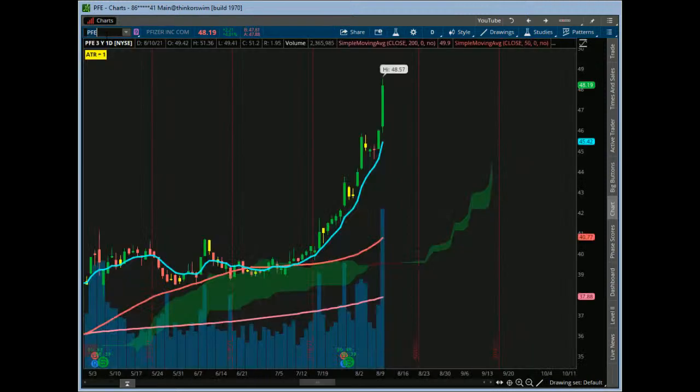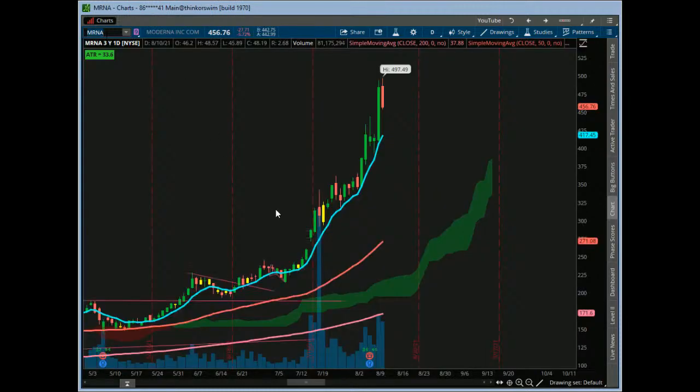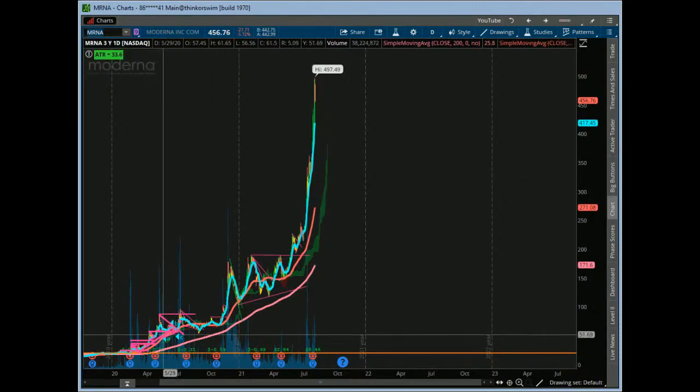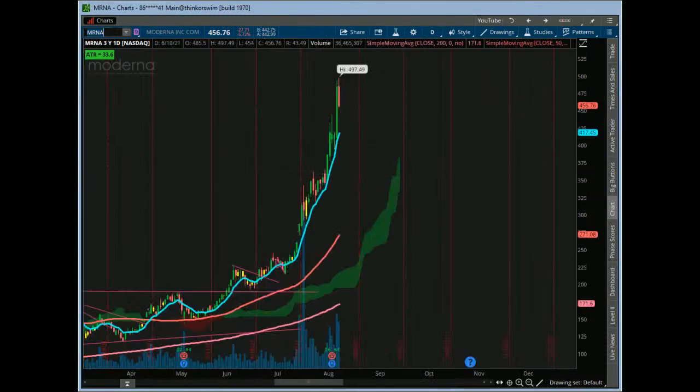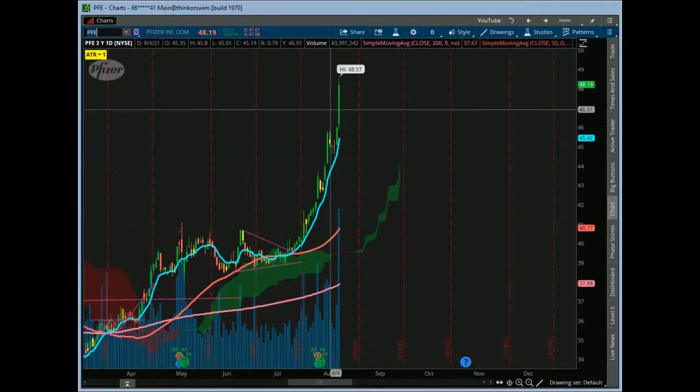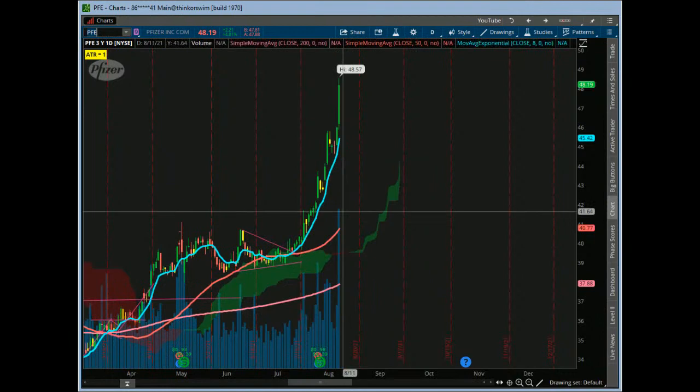And Pfizer, guys, what's this going to do? Is it going to pull an MRNA? Don't forget, guys, MRNA, even though it's $500 now, back in the Corona crash time, when they needed a vaccine, this thing was like $30, right? So where's Pfizer at now? Pfizer is an older company, right? So Pfizer is in its 50s right now, but who knows? Maybe this thing will go to 500. Look at the volume that's starting to come in on this thing.